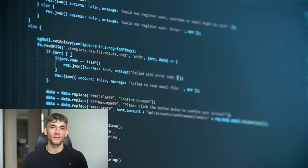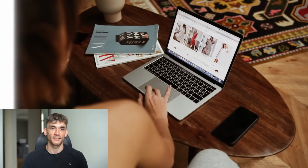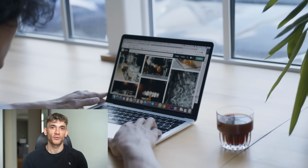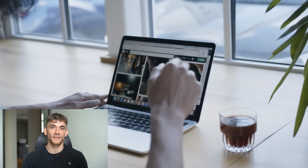This is going to change everything. Small businesses can now have professional websites without breaking the bank. Entrepreneurs can prototype ideas instantly. Students can build projects for their portfolios without technical skills. And for those of us already in the tech space, this is a massive productivity multiplier.